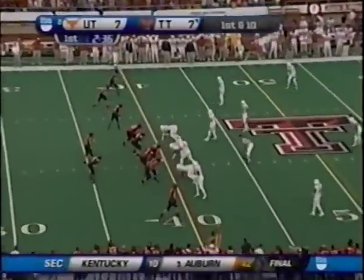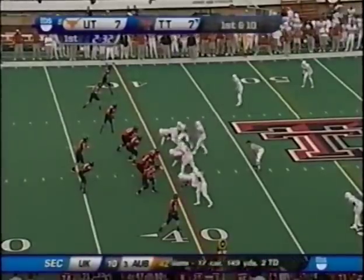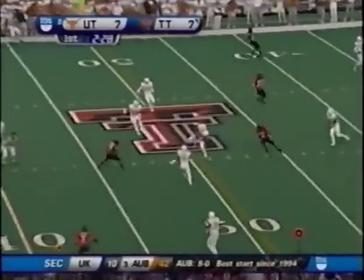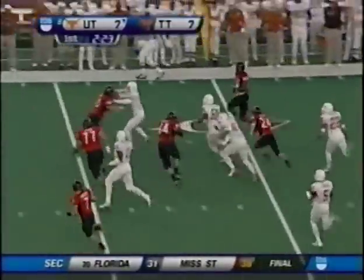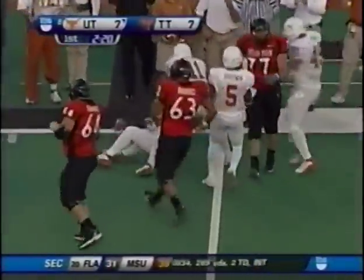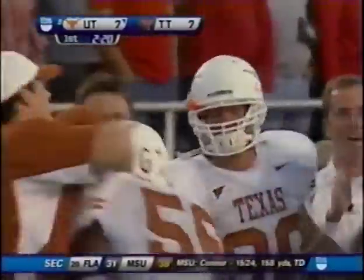Now they only sacked B.J. Simmons one time in last year's game. And that's by Marcus Tubbs, and he's not here anymore. Not here anymore. He plays on Sundays. Cumbie sees some pressure, throws it, intercepted at the 48-yard line. Texas with great field position down to the 24-yard line.